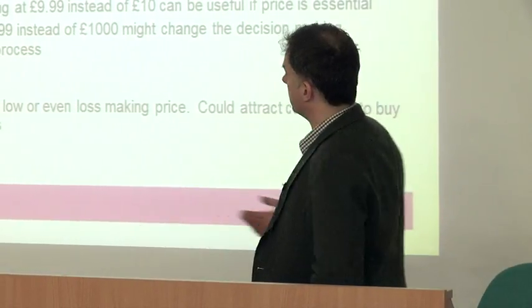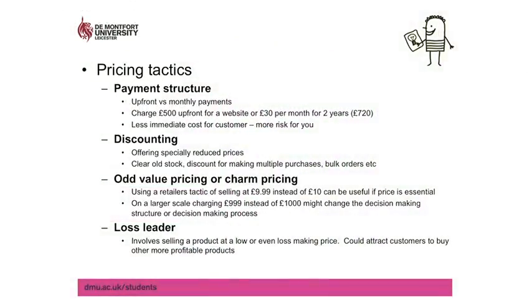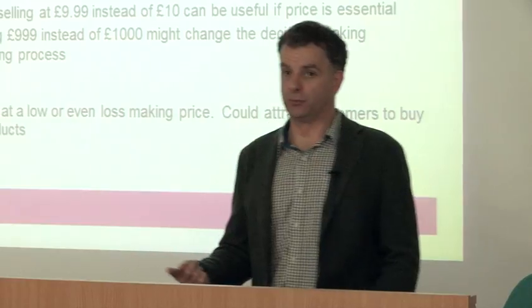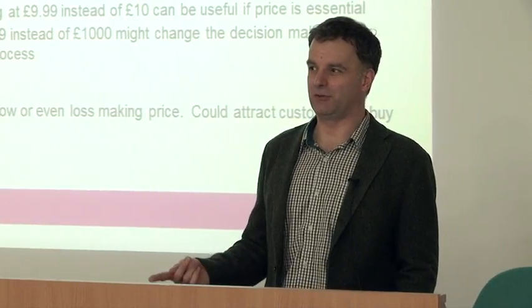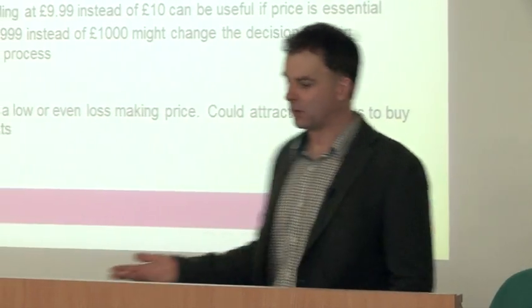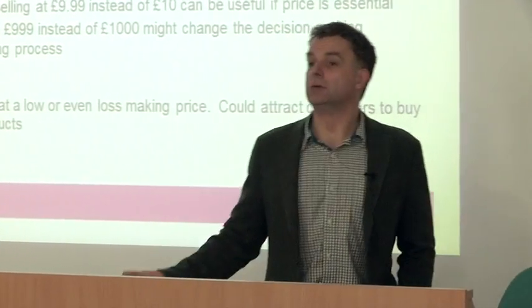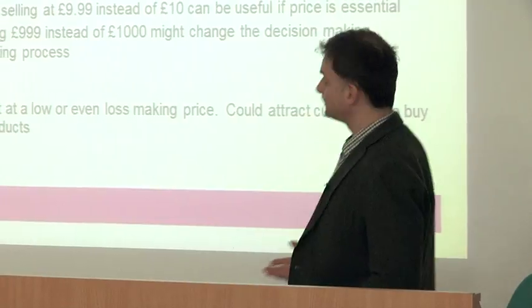You have discounting: offering specially reduced prices, clearing old stock, discount for making multiple purchases. Boots are awfully good at this, which is why I always have about 15 toothbrushes in my house, because it's all 3 for 2. I go in for 1 toothbrush and think, maybe I should get 2, but if I get 2, I'll buy 3. So it's great. They tease you into spending more money, and usually it works.